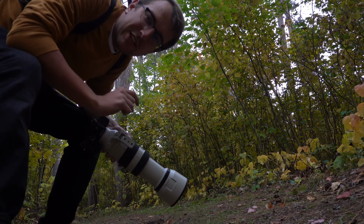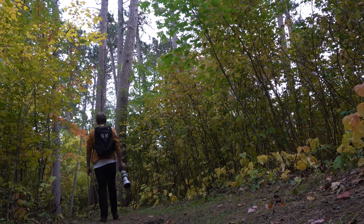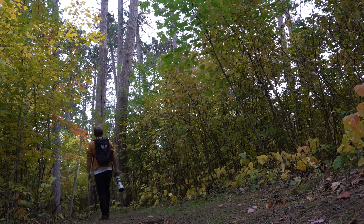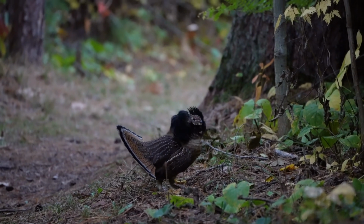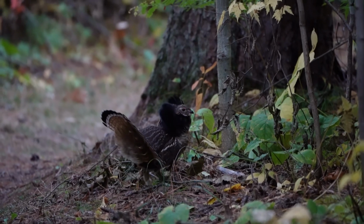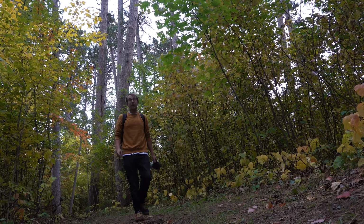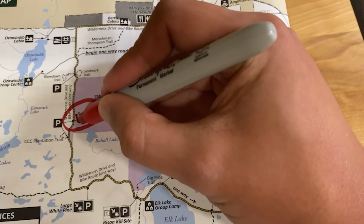There's these little chicken things up here. I'm gonna go see if I can get a better, closer shot of them. Well, I got a pretty cool shot of the first one when he was on the trail, so that's sick.